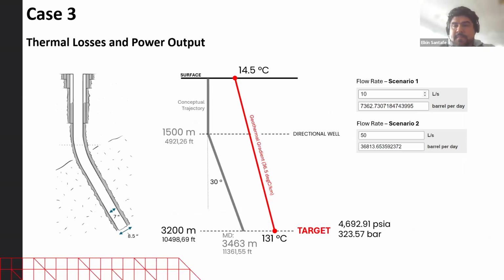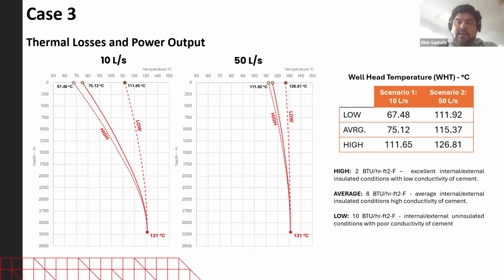In this case, case 3, what I want to show now is how we could connect all of this with a simple surface estimation. Again, we have a situation where we use the available information, supplementing it as needed, as appropriate. And here, even flow rates are being assumed, and a conceptual trajectory is being considered where the well has a 30 degree deviation. It's a scenario that was applied to this. With this information, we proceed to estimate the wellhead temperatures and sensitize flows and thermal properties. In these simplified models, perhaps the most influential parameter is the overall heat transfer coefficient.